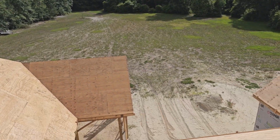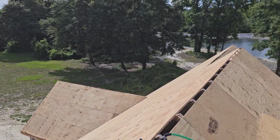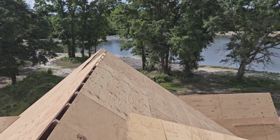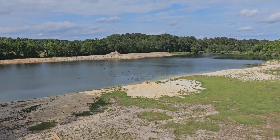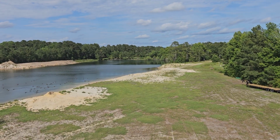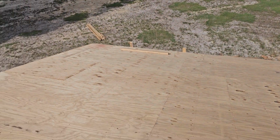So there you go. That's as close to the drone as I can do now, even though I've had one for, what, 3 years, and I don't think I've ever used it once. But beautiful view, beautiful day, not too hot, no humidity. Roofer's coming tomorrow. Can't wait.